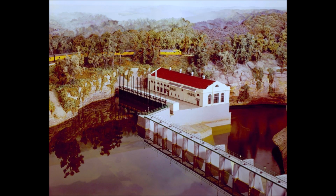Kilburn Generating Station was the first large-capacity hydroelectric plant built on the Wisconsin River and began commercial operation in 1909. Today, this plant produces 8,200 kilowatts per hour and has a headwater of 22 feet.